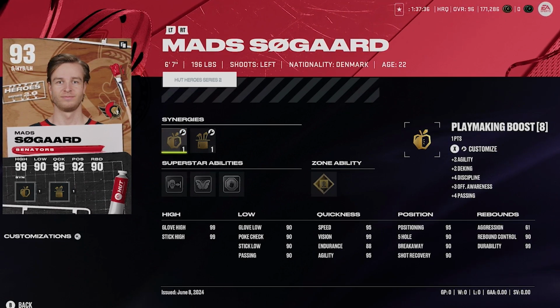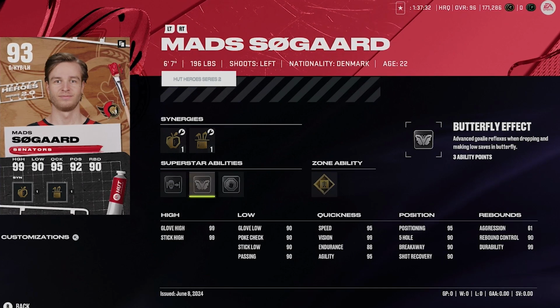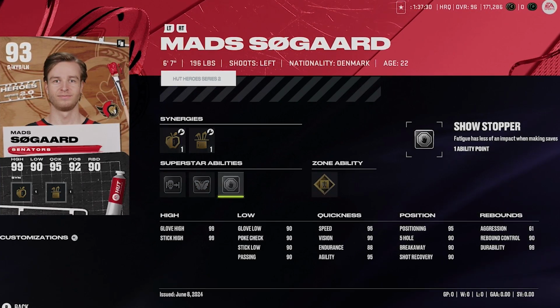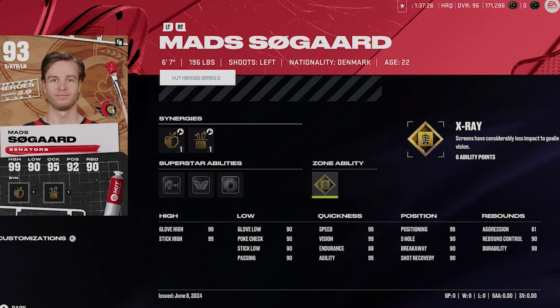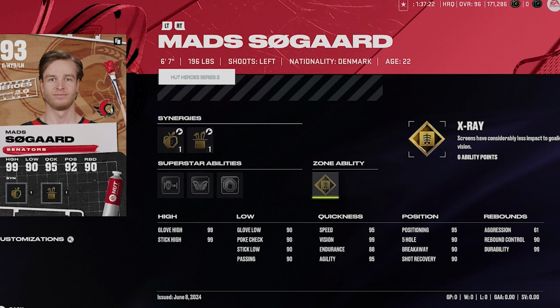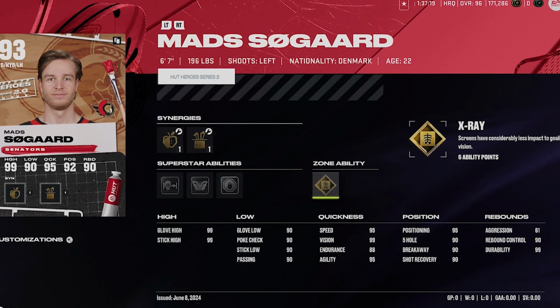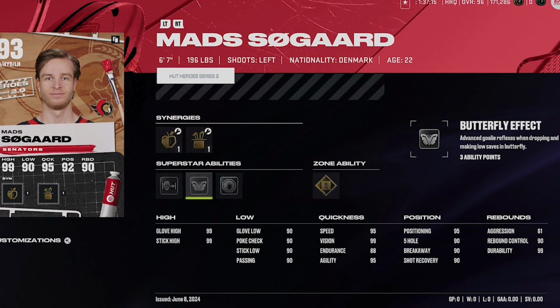But to me, Søgaard is still a strong option. He's got silver post to post, butterfly effect. He's got showstopper and gold X-ray. Now, the goal ability is certainly not an amazing one. I'm not one of them that I would be saying this is the one I need to go after and activate. I'd probably avoid it. I would say most of all, you probably want to activate butterfly effect.